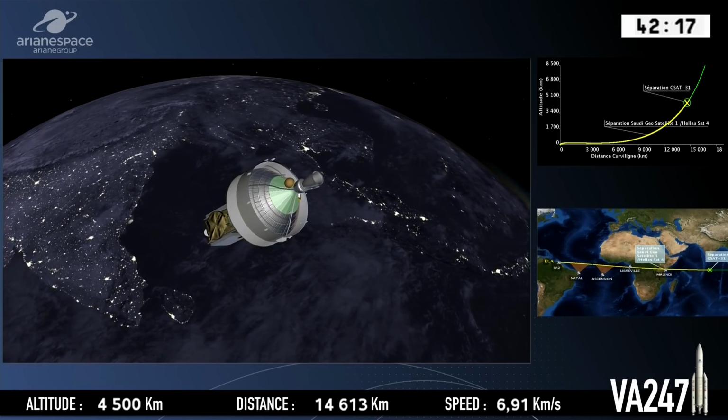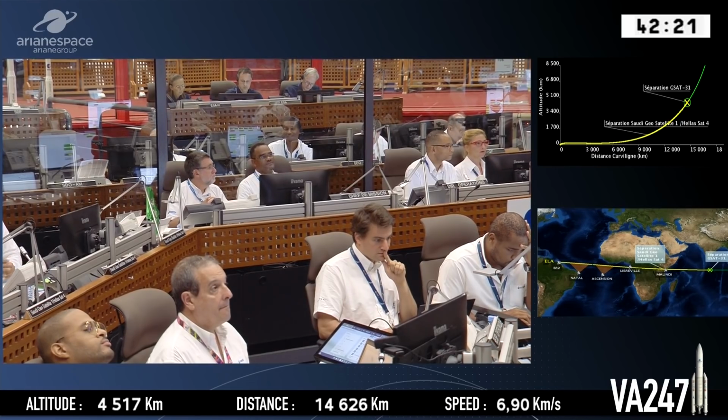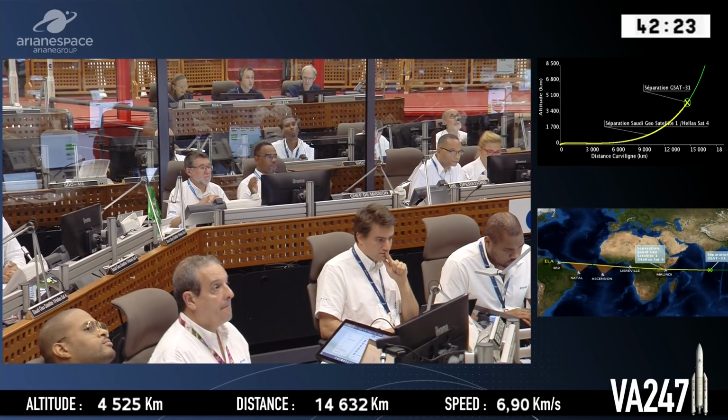Waiting for confirmation from the DDO on separation of our lower passenger. Separation GSAT-31.